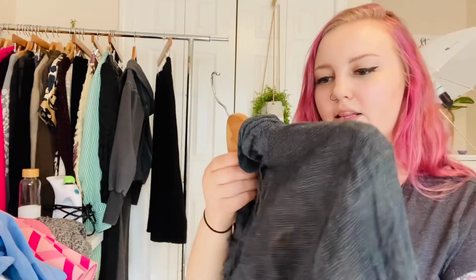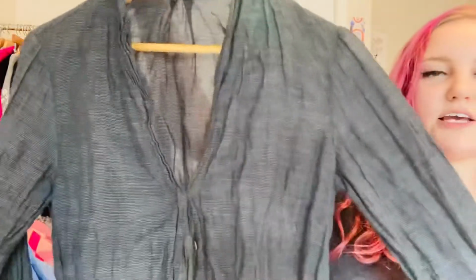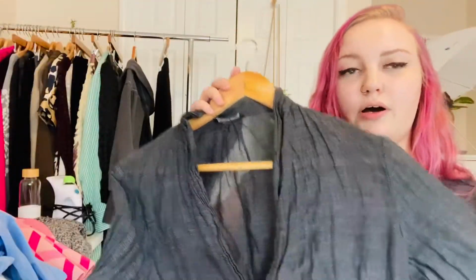Okay, we got another Eileen Fisher piece. There's the tag. This is after I've stained it. So I think it's supposed to look like this, like crinkled, because I steamed this twice. So, yeah, I'm not sure actually.